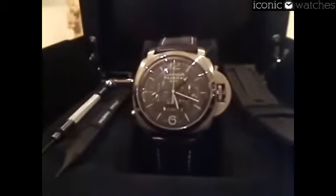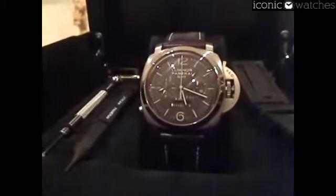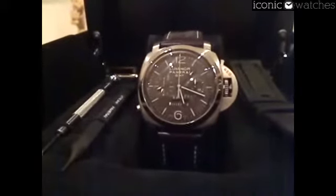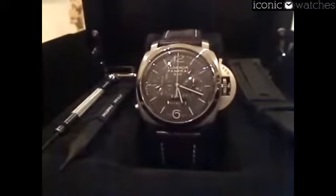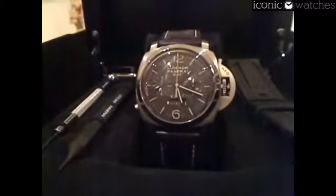Complications on the watch: obviously at 6 o'clock we can see it's got the 8-day power reserve indicator. It's got a standard subsidiary seconds dial. It's also got a 30-minute chronograph subdial at the 3 o'clock position.